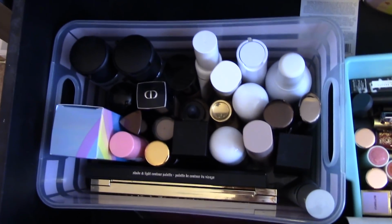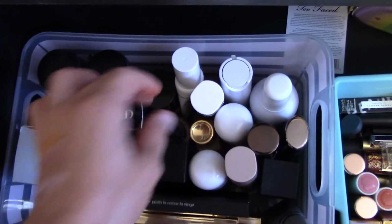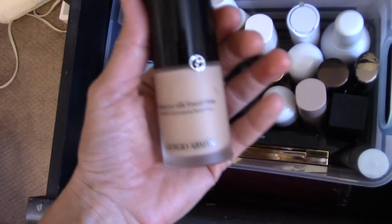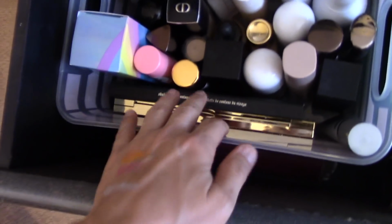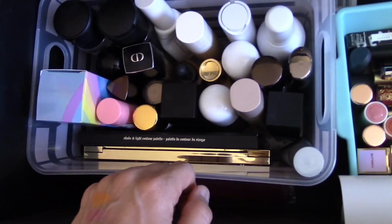And then next, let's move on to foundation. So we'll come over here to our normal drawer and pick out our foundation for the week. Quite frankly, I'm trying to use up the Luminous Silk by Armani, so I think that's the one we're going to use for the week. And I think that is that. I don't think there's much else.